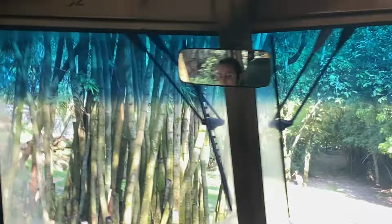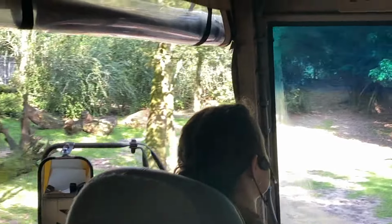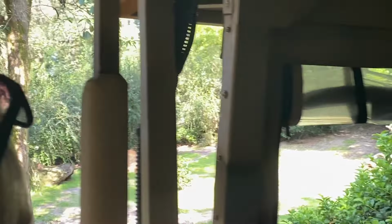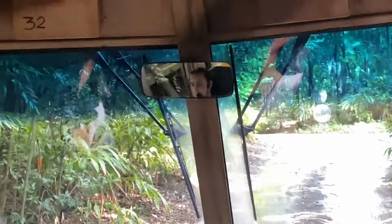Well, now coming up over here, there are 2 black and white birds. These are saddle-billed storks. They get their name because of a little yellow saddle shape on top of their bill. They can get to be about 5 feet tall, and their wingspan can get to be about 9 feet across.